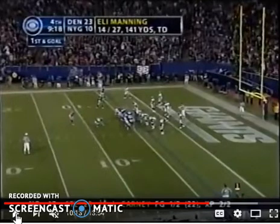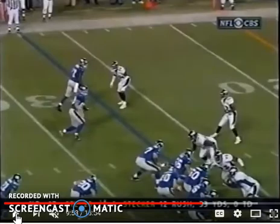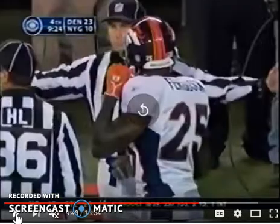All right, but we're not going to talk about safeties today. We're going to talk about us corners at that flat corner position in cover two. So we're going to talk about where Champ messed up. And when we look at Champ, let's imagine that it's us playing that position. So I'm going to go all the way back to the beginning.